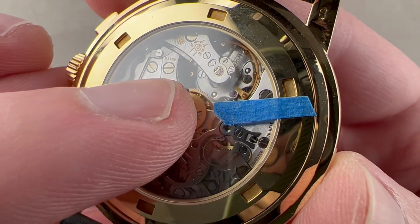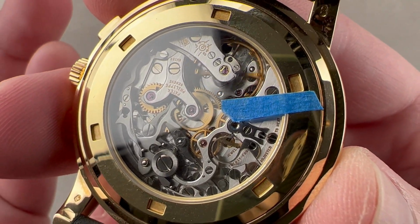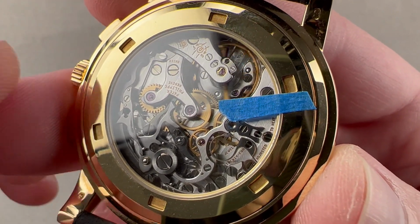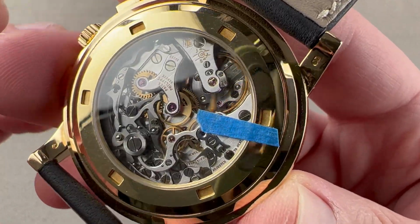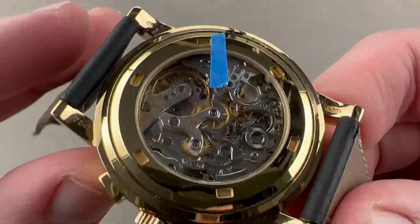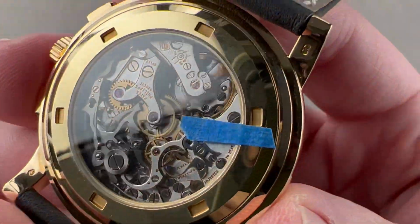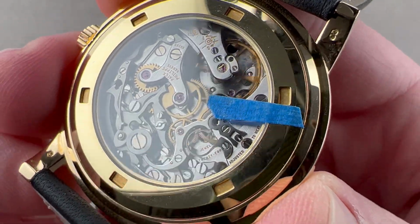It has a free-sprung Gyromax-style balance with an overcoil hairspring, the Gyromax allowing for precise adjustment in 6 positions, as well as durability against shock. The overcoil gives that big, slow-beating balance the ability to operate regularly in any position, as the mass of an overcoil is more centered than a flat hairspring, so there's less gaining and losing of time in different positions.